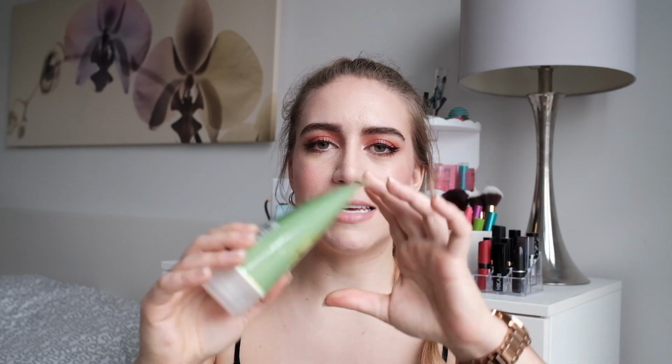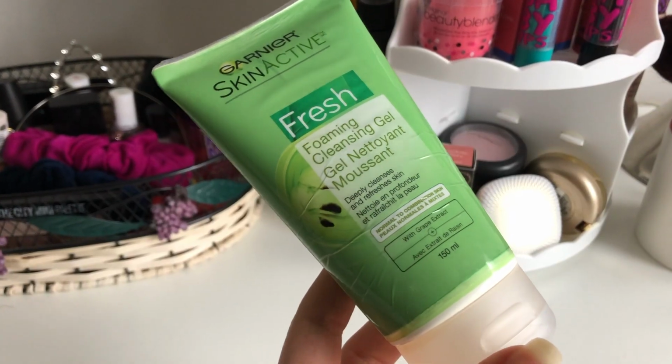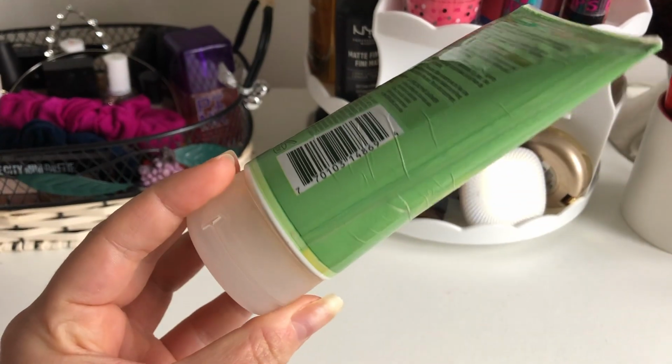This is a cleanser. This was from Garnier. Had this for a long time. Foaming cleansing gel. This was fine. I don't have strong opinions either way, but I'm sure that this is not cruelty free, so I will not be repurchasing. And you can see how large it is. This took me forever. I am much happier with my face routine right now. I feel like it's doing much better things for my skin.